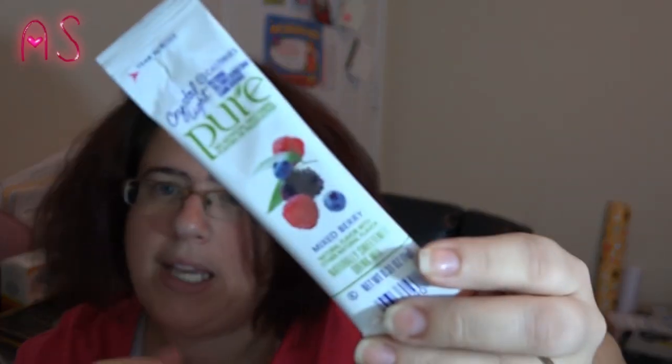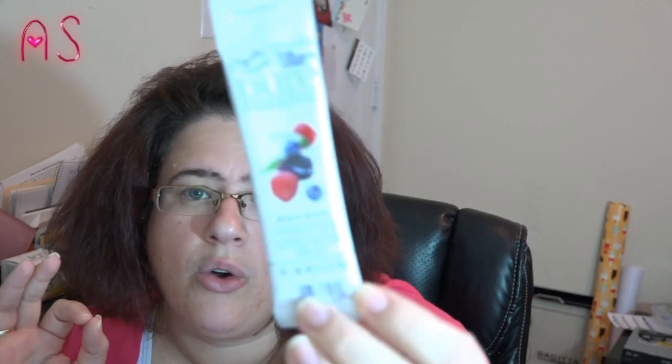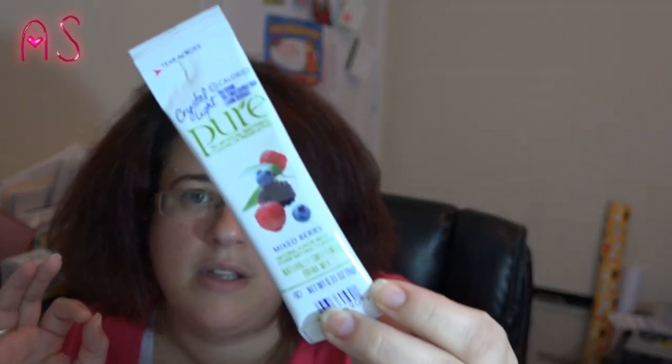But these are the little packets. They're bigger packets, it looks like. These are 15 calories for half a pack. Oh, okay. So it says serving size is half a packet, and each serving is 15 calories. So you only use half of these. So I guess that's not bad. And there's 7 packets in there.